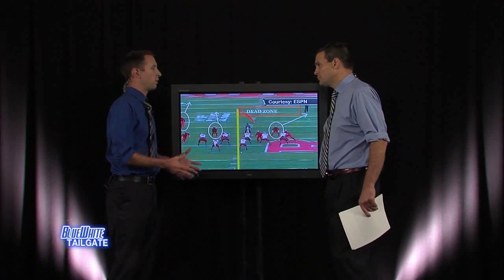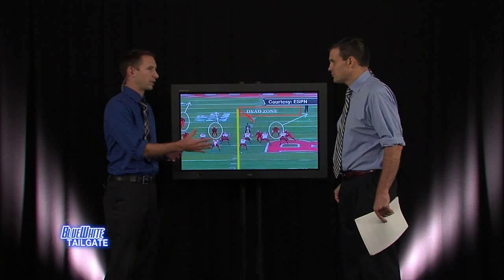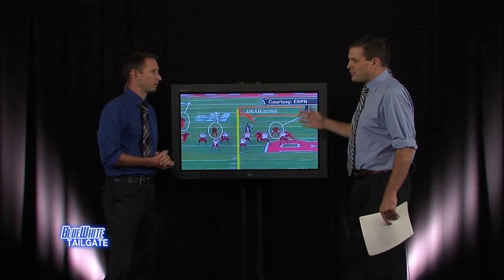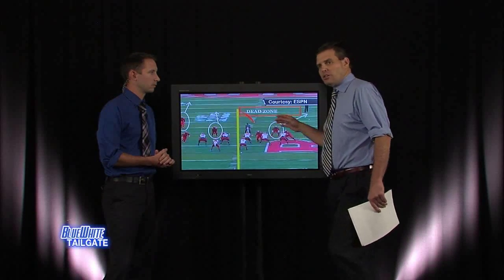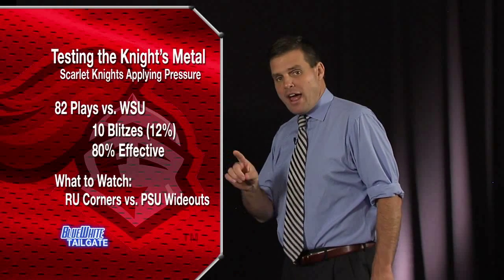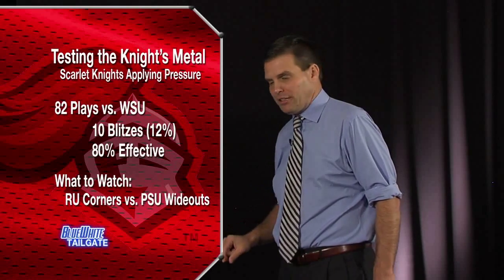Now, I would assume when you have a soft middle like that, if you're Rutgers, you want to be able to bring an effective blitz package, and when they do bring it, it's been pretty effective in the games. Absolutely. Last week was a little surprising. Washington State, only 82 plays, only 10 blitzes from Rutgers against them. Of those, 8 were very effective, so an 80% hit rate on the blitz.